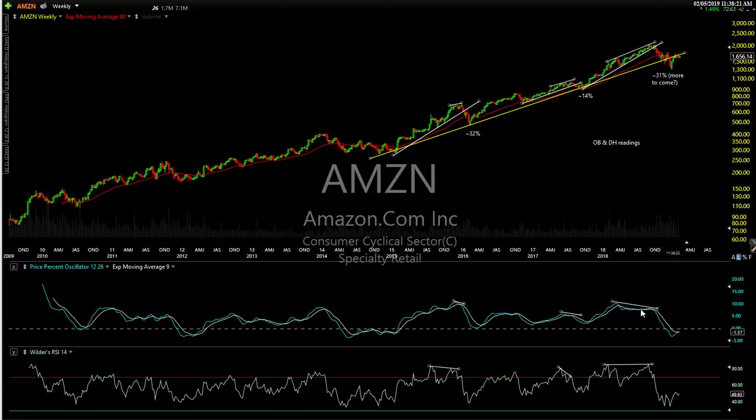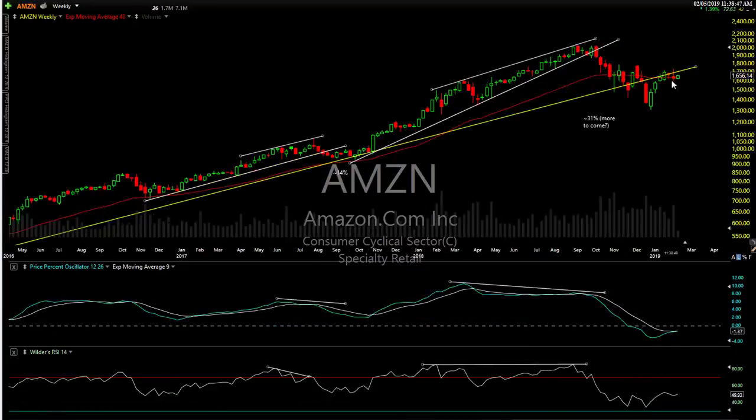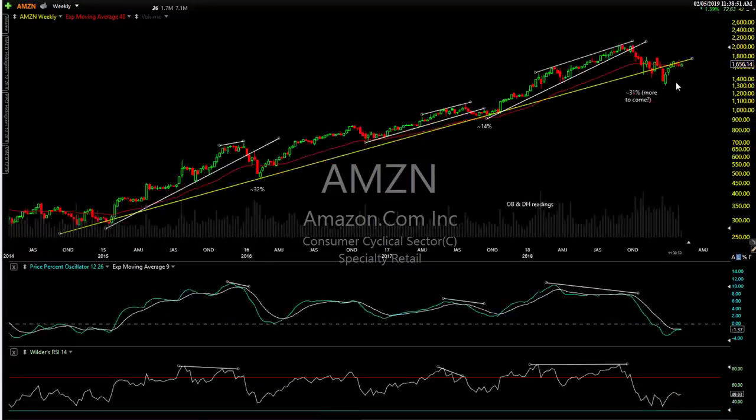Why? Well, again, you can see the negative divergence, and what stands out to me on this chart right now is this trend line. We have a trend line off the lows, and we've come in, we've broken down, and we're back testing. So this is the largest company right now by market cap, one of the top holdings in the Nasdaq 100. This is a simple breakdown back test. It's also below that 200-day or 40-week moving average, or right on it.